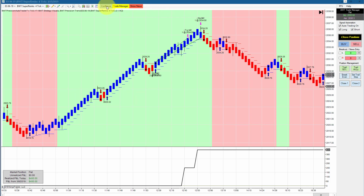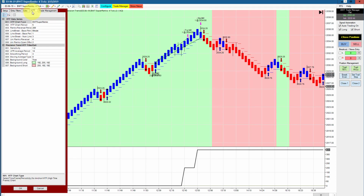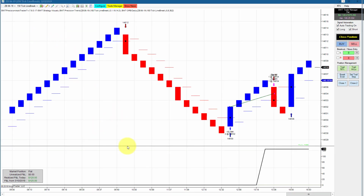The EMini S&P on a Super Renko 4 tick, which looks like to be the 60-minute higher time frame. No, this is the Super Renko 5 tick as a higher time frame. This has a goal of 750 and did 400 for the day on a single trade. The bonds on a 150 line break chart had a modest gain of 125.